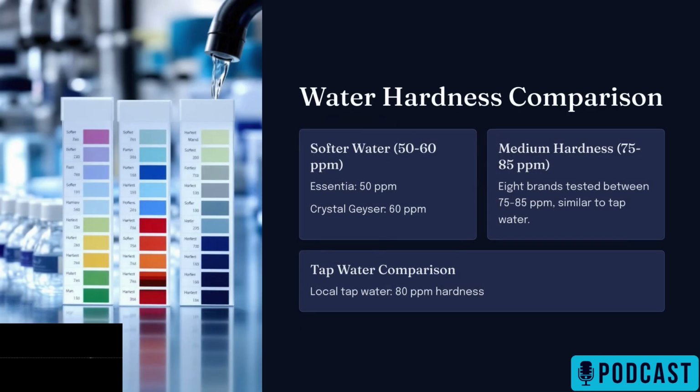Okay, next up, water hardness. What did the test reveal about that? Is that related to the dissolved solids? Yeah, water hardness primarily refers to the concentration of specific minerals, mainly calcium and magnesium. Right, the stuff that can cause scale buildup sometimes. Exactly. So in this test, 8 of the 10 bottled water brands actually showed fairly similar hardness levels. They were between 75 and 85 ppm. Okay, so most were in the same ballpark. Any outliers? Yeah, there were 2 exceptions. Essentia was softer, down at 50 ppm, and Crystal Geyser was also softer at 60 ppm.